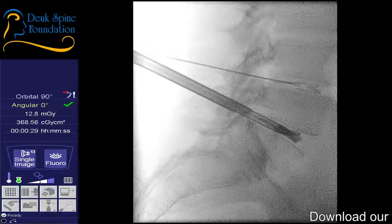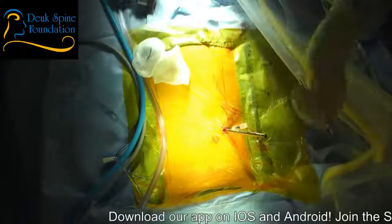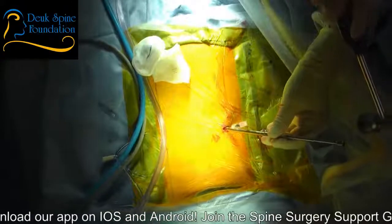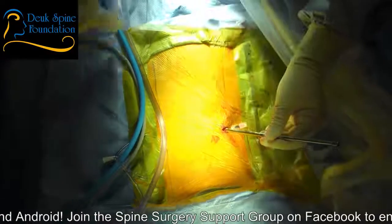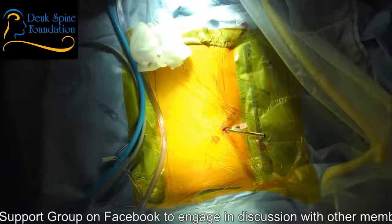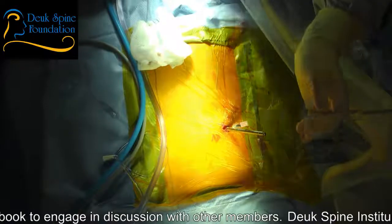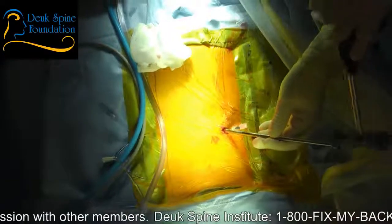Shot. Once again, I don't want to advance the dilator. I want to advance the tube over the dilator. So we just need to be real careful. Shot. Almost there. Shot. Very good. We're making some progress. Again, I'm advancing this tube that I'm going to do all my work through, over the dilator.